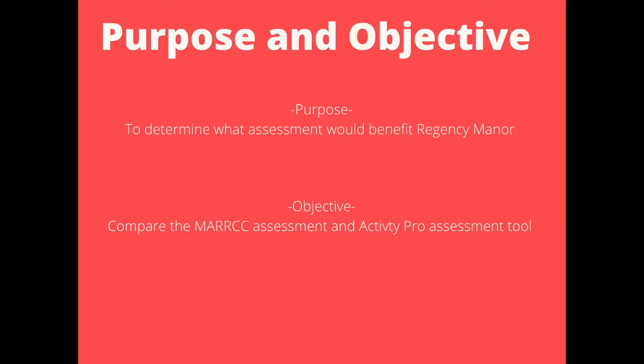My special project was to compare Activity Pro assessment and care plans to the Measurable Assessment in Recreation for Resident-Centered Care, otherwise known as the MARRCC. This is the assessment that the Manor has previously used, and I was able to use both assessments over my semester and make comparisons to determine what would be more beneficial for the Manor to use.